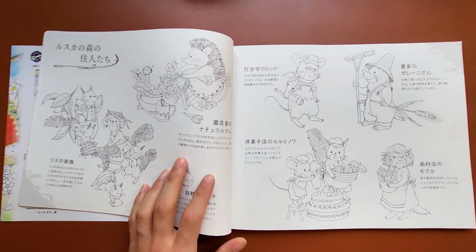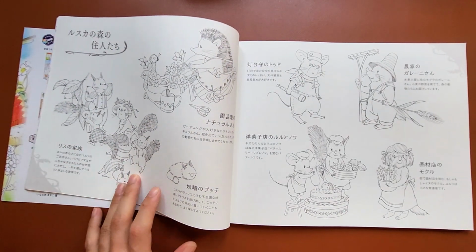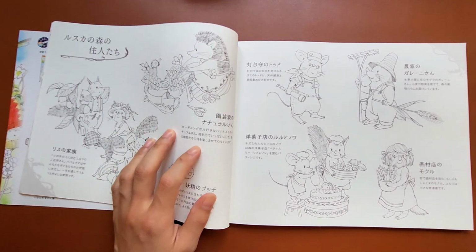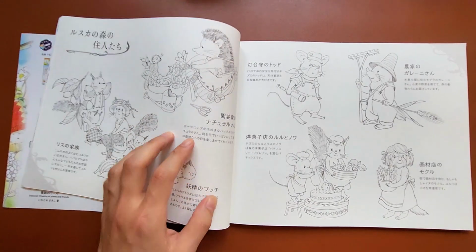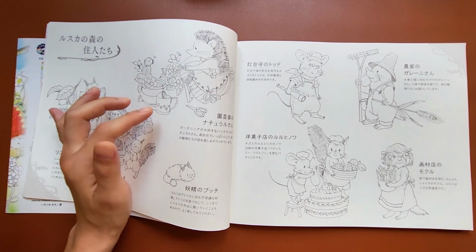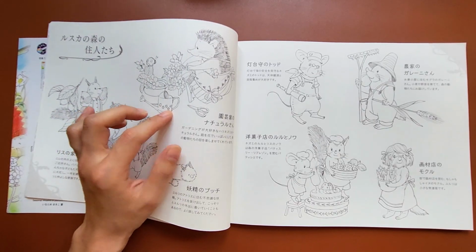And then we have the other characters in the story. We have the squirrel family. Yururi's neighbors live on top of the elm tree. Mom and dad are busy taking care of their mischievous children. They are a close family with Yururi all year round. Then we have Mr. Natural, who is a hedgehog who loves gardening. He fills the garden with flowers and makes her feel happy. It is a delight for the eyes to see the animals.